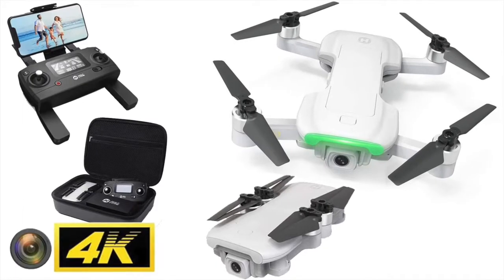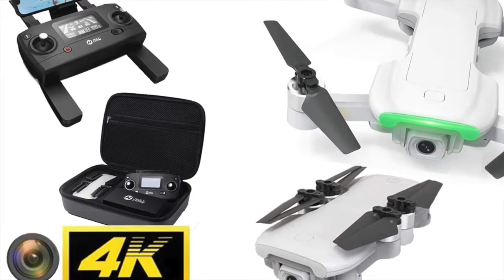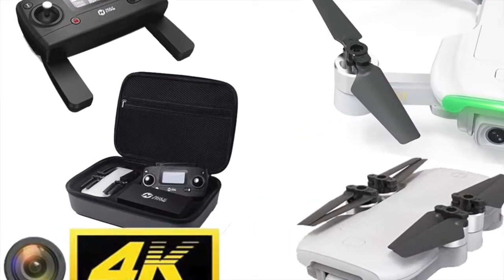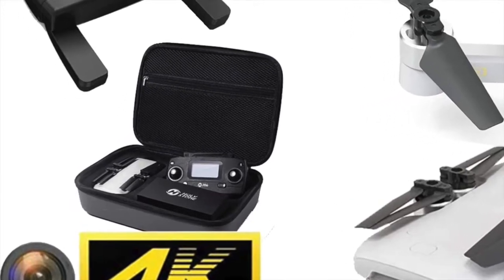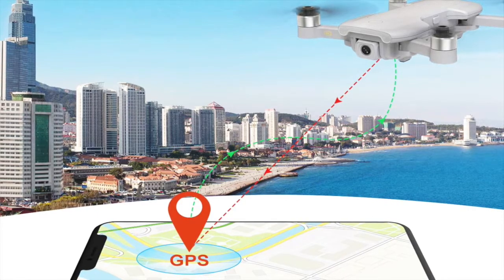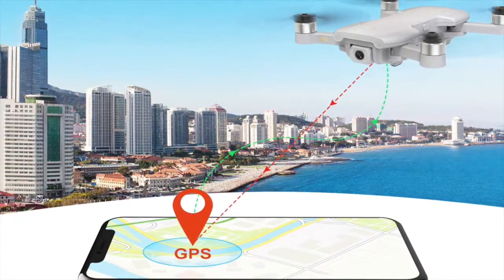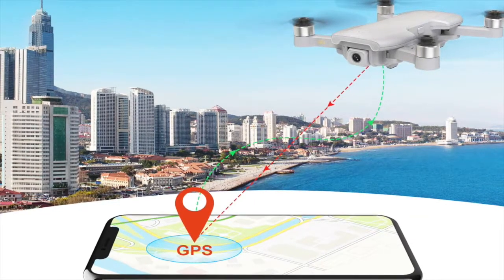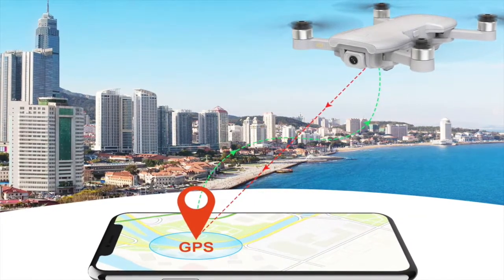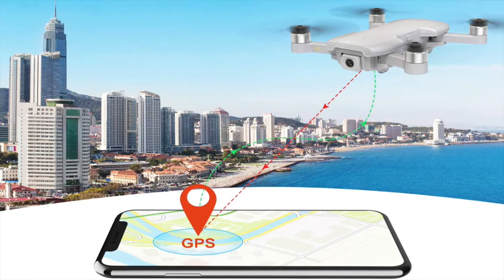The Holy Stone's lightweight and foldable design makes it more suitable for carrying or travelling. The professional storage case not only saves space, but it also makes it convenient to carry. The system connects to GPS and GLONASS, giving dual satellite connectivity using both GPS and GLONASS navigation systems, which means the GPS signal is not easily lost outdoors.